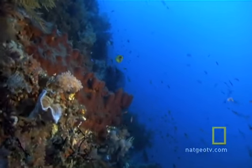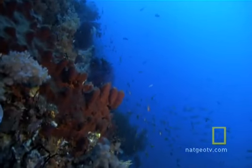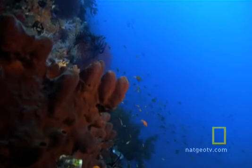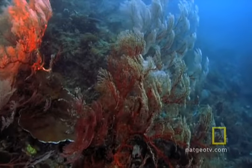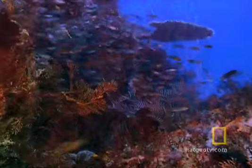Established as a national park in 1975, the Great Barrier Reef was designated as a World Heritage Site 6 years later. Today, about 33% of it is fully protected from fishing and other extractive activities, and efforts are underway to deal with pollution, overfishing, and the consequences of climate change.